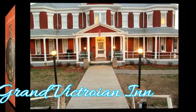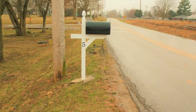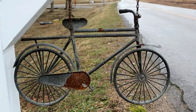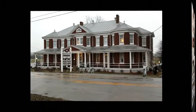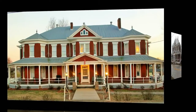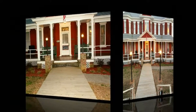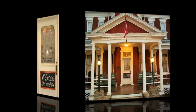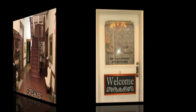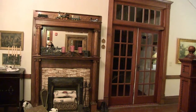I mean, really. Welcome to the Grand Victorian Inn, located at 5 Old Dixie Highway in Park City, Kentucky, next to the Mammoth Cave. The Grand Victorian Inn is surrounded by beautiful countryside just off the beaten path. A hidden jewel well worth your time and effort to find. This bed and breakfast is a must-stay if you are visiting the area. This once dilapidated hotel has been restored to its former glory with attention paid to every detail, from the bike and hike trail to the Mammoth Railway Cafe. Join us as we go inside for a tour of the Grand Victorian Inn.